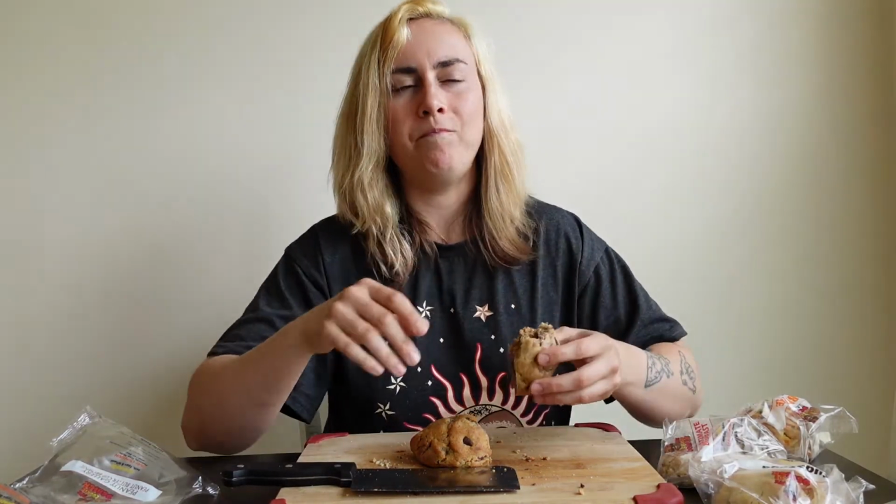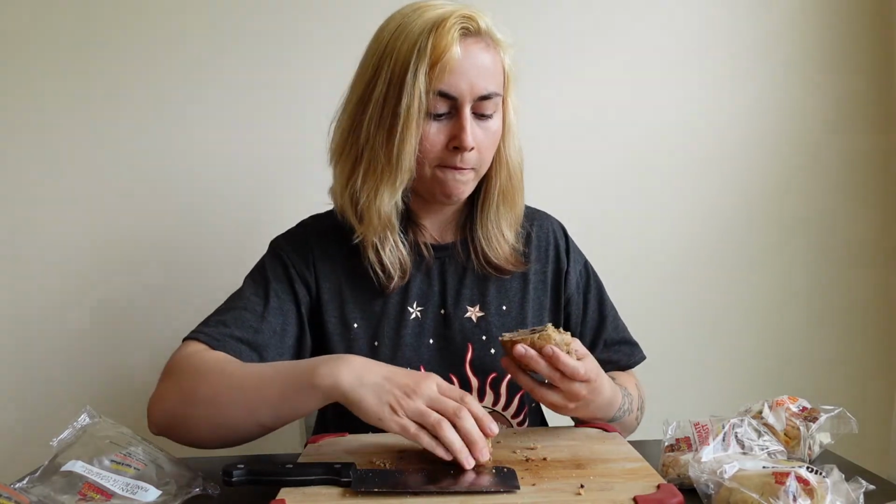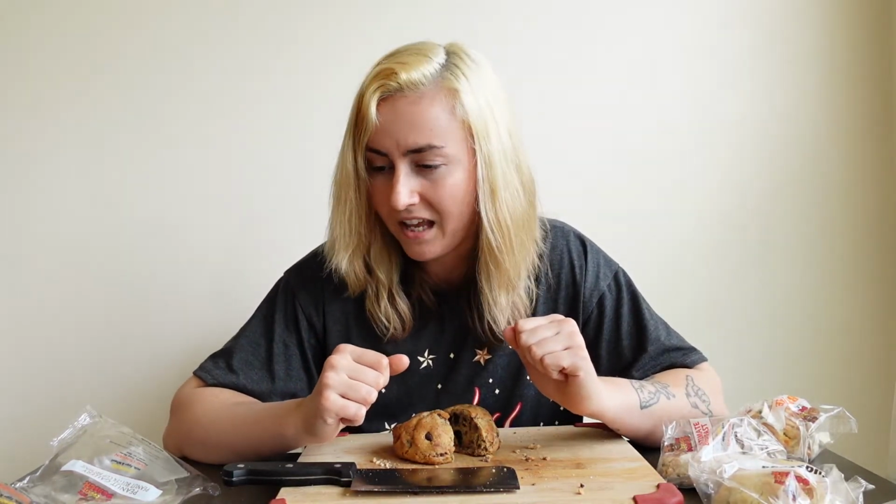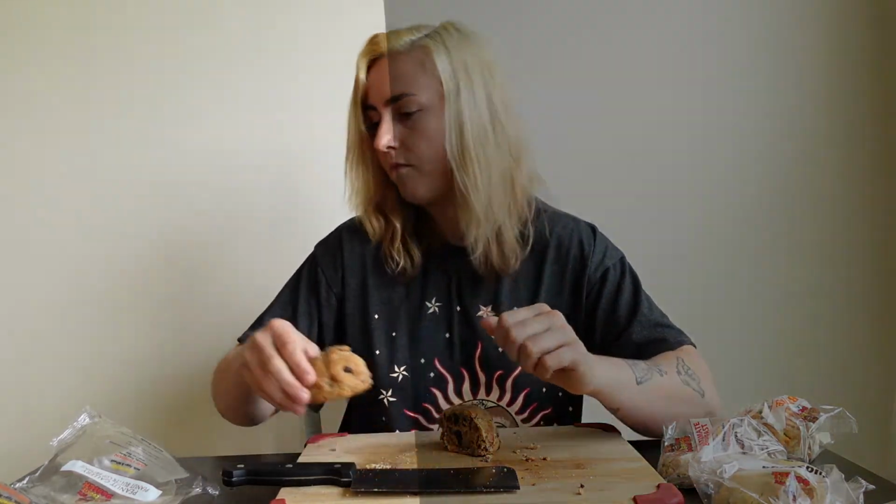I would order this one again. This one really does taste like a Reese's peanut butter cup, even though there's no Reese's peanut butter cups in it. I like it a lot. Again, that texture is amazing, so I'm gonna give these an 8.5 out of 10.